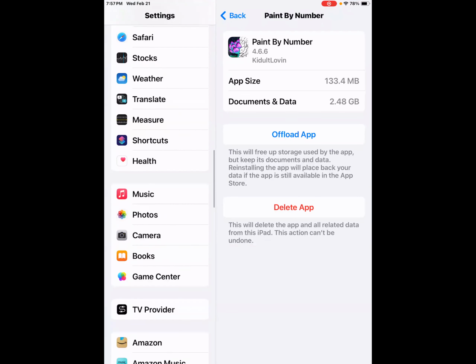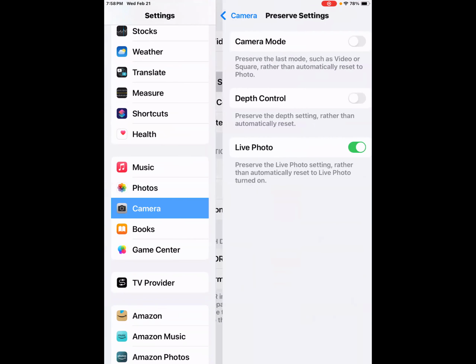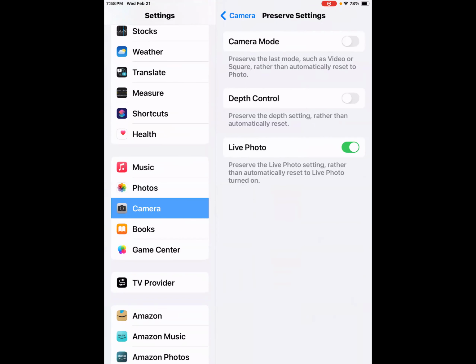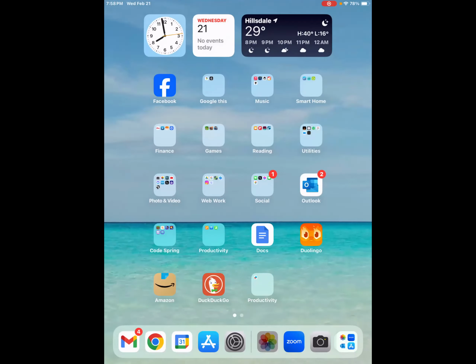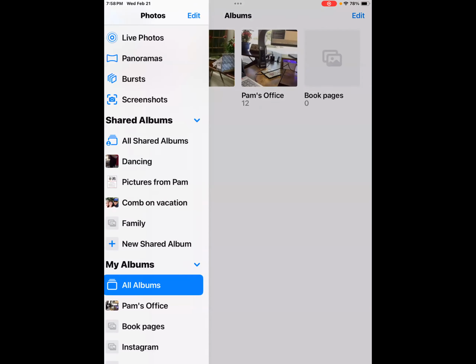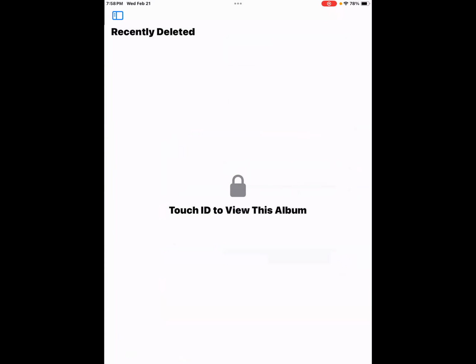It's camera. Let's see. Grid level, record. Observe and depth control. Okay, so you have a few more settings there, but no, I don't see that. It's usually 30 days on that. But let me see, I'll go into my trash and it should say.